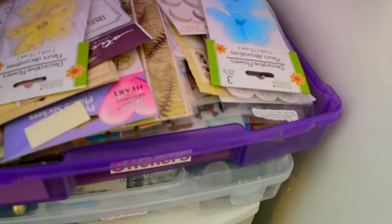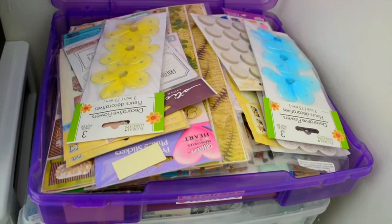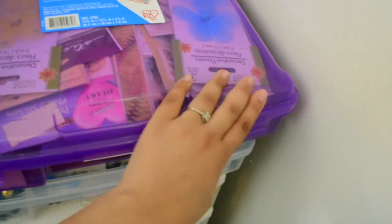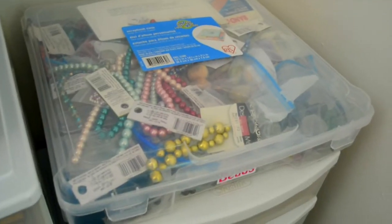This is my stickers bin. Okay, so this bin right here, it has stickers that I have been collecting from like 2005. I'm not kidding. Some of these stickers are just really, really old. I just can't part with them because I have issues like that.